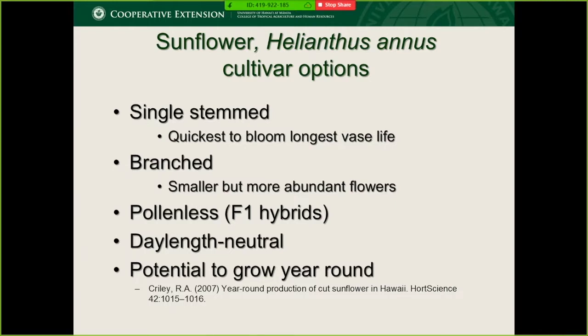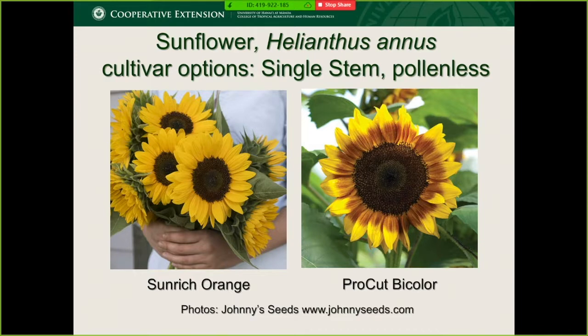And this is a plant that you would definitely want to plant successionally so that you could get a continuous crop. So these are some cultivars I'm looking at. There's a Sunrich Orange, which does really well in the south, so it can tolerate some higher humidity. There's also the ProCuts, and there's the bicolor I just like because it's a nice, interesting color combination. But there's a ProCut Orange and a ProCut Lemon too that we're considering. And I believe we're also trying to redo some of the cultivars that Criley did in his study.